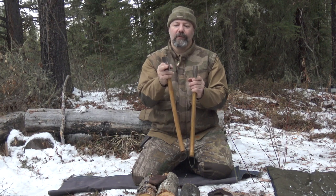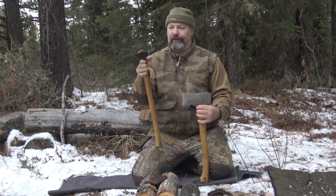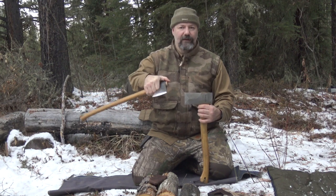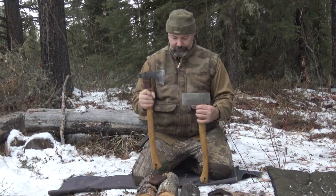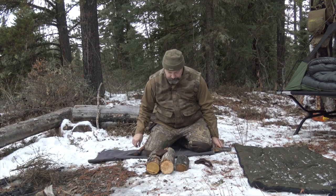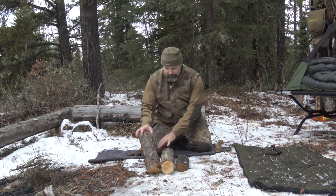Wouldn't say it's a traditional axe head because it's too narrow, but it's a general purpose axe. One that is sized so you can use your hand for fine work, or a longer handle to use with two hands. So that's the two axes I brought along today. I thought I'd just split some stuff up.